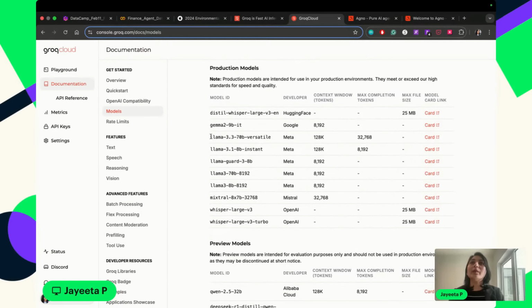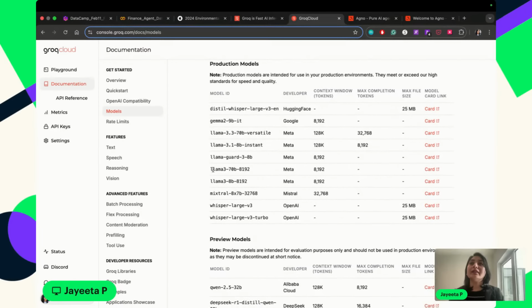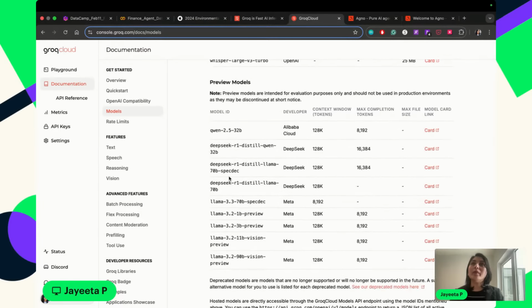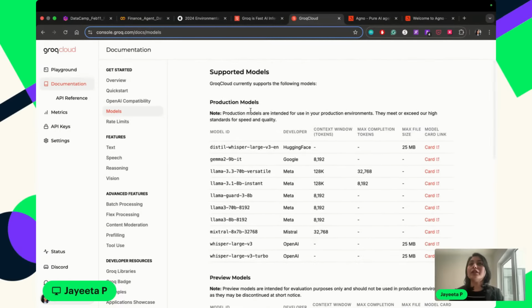Okay, so we're going to use a couple of models here. We're going to use the Llama 3 70B, as well as the instant model for our evaluation agent. But you can choose and test with whichever model you want to use. There's also Qwen, DeepSeek, all mentioned here. I think they're still preview. They may not be in production yet, but start with something simple like the Llama 8B or 70B, whichever you're more comfortable with. And then we are good to go.